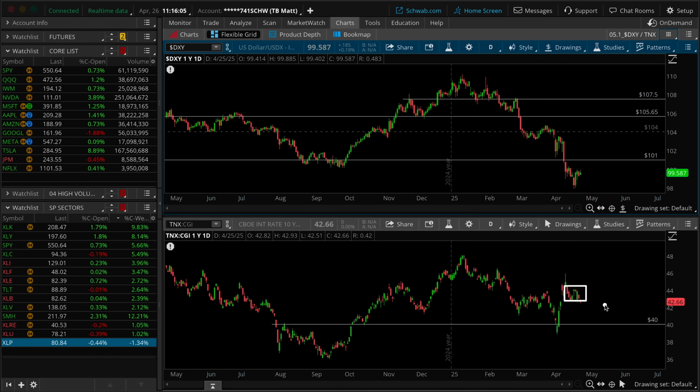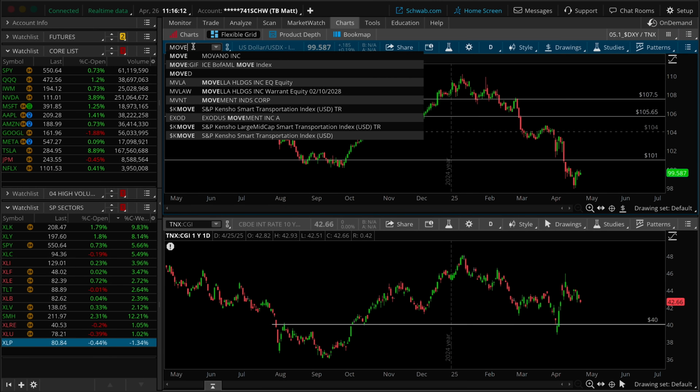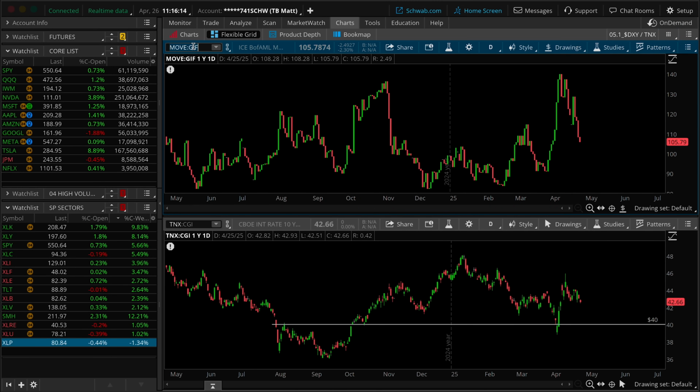It doesn't seem as though we have any volatility out of rates, right? We could even fire up, let's drop in up here, the MOVE. I think we have to go GIF, yeah. MOVE GIF. So this is the bond market volatility metrics. This is the VIX of the bond market.